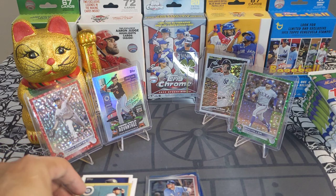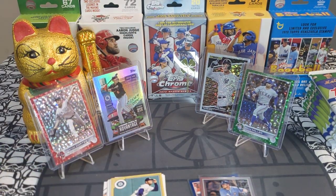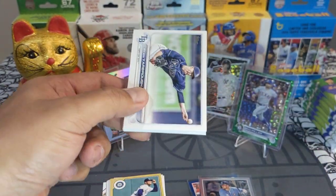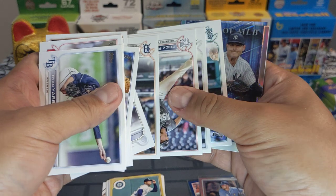We also got Ken Griffey. We'll put him right there. And we'll take care of those later on. So very, very sweet. Let's keep on ripping these packs. We got a few more packs to go. All right. So what do we got here?